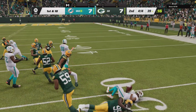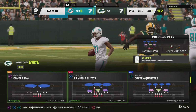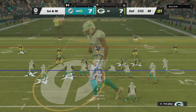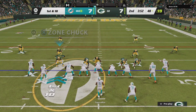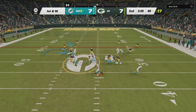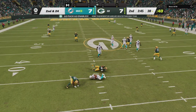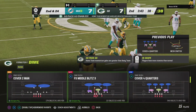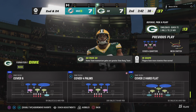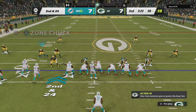And he'll be taken down, but not before he gets into enemy territory. That one good for 13 and a Dolphin first down. Going to the air, Tagovailoa. And the Packers give him nowhere to go, and they bring him down. Multiple players combined for their team's first sack of the game. So after the sack, a scenario you certainly don't work on too often.